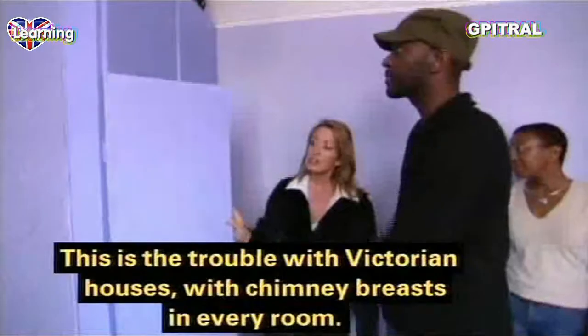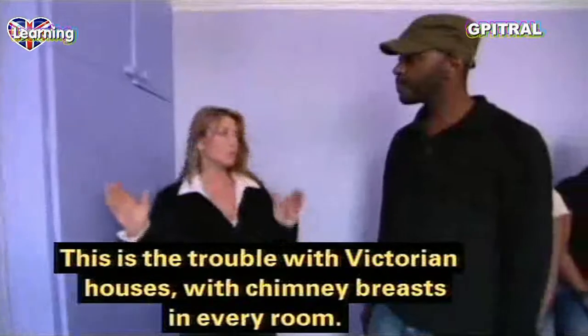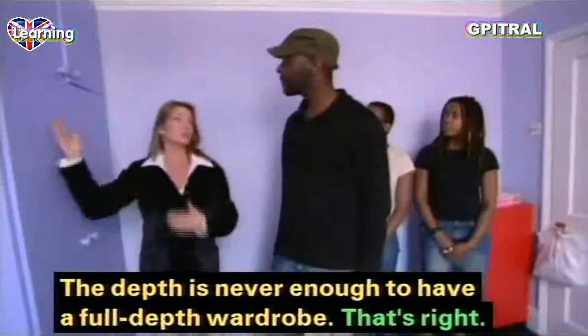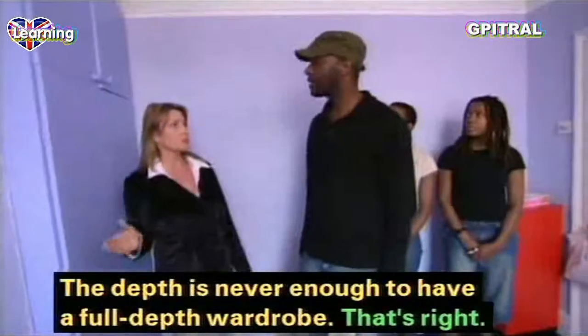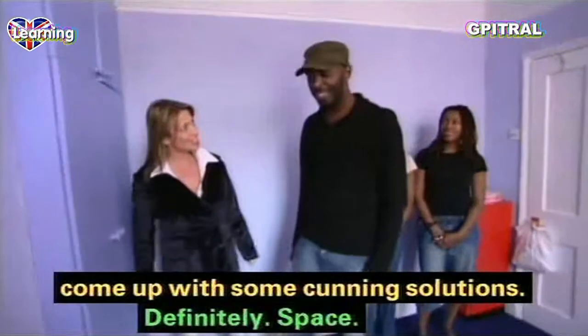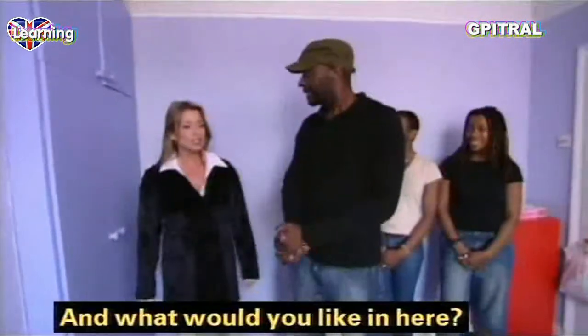No. This is the trouble with Victorian houses, where you've got chimney breasts in every room, which is lovely to have. The depth is never enough to have a full-depth wardrobe, which is always a real pain, and you end up with this horrible detail here. So this is something we want to have a look at, I think. Come up with some cunning solutions. Definitely. Space. And what would you like in here?